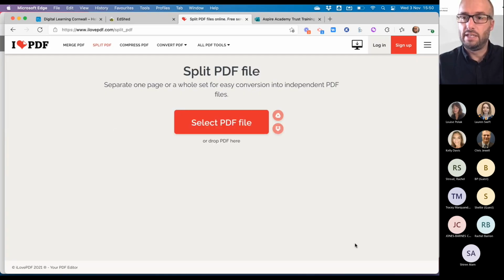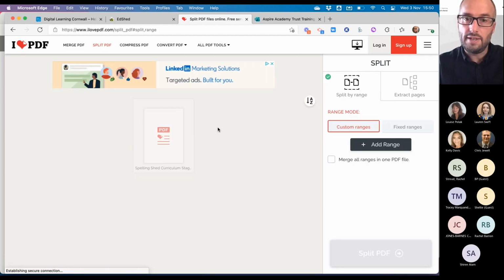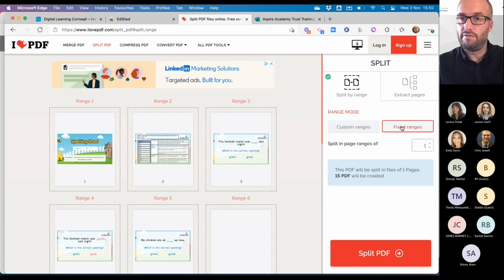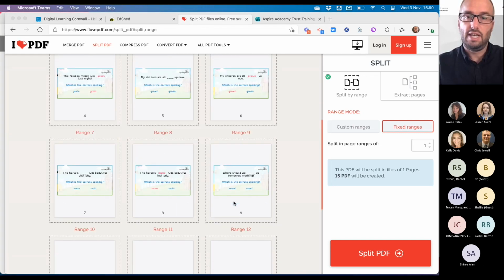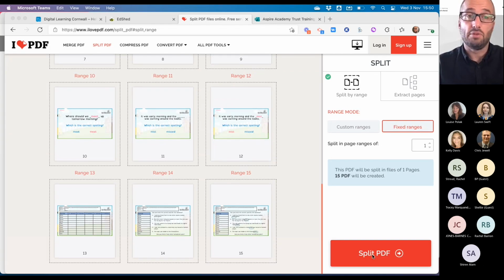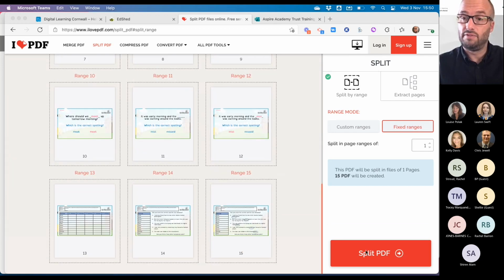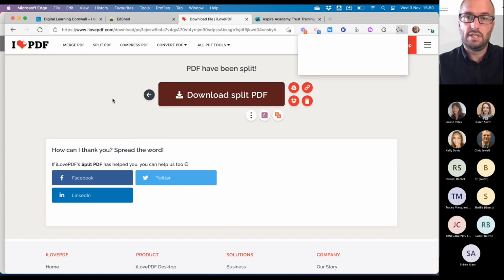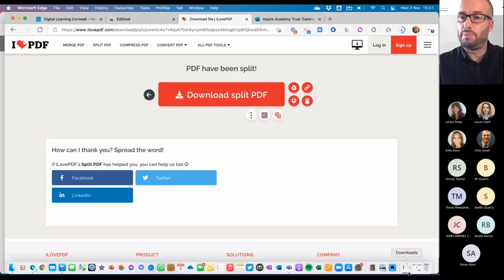If I go to split PDF here, you'll see that I can drag a PDF in here. I won't put that huge one in there. Let's put another one in here. This is 15 pages, and you can see here, if I go to fixed ranges, I can just split the whole thing out into different pages. And if I click split PDF down the bottom right, it will give me 15 different documents straight away. Let's give that a go. That will then download onto my computer, and I can grab those pages and do whatever I want with them.